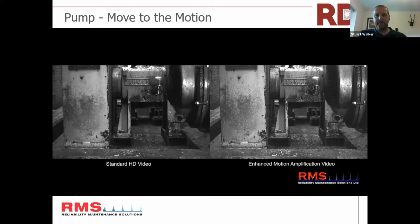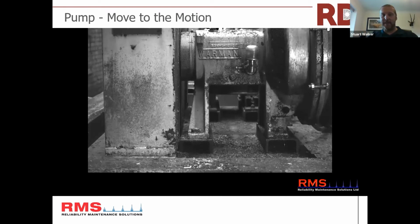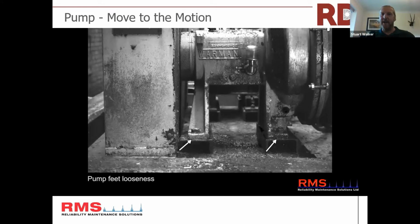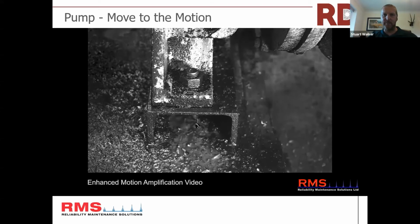You shot this one pretty early, right? I mean, this was one of the early shots that you guys did. Do you know what, Jeff? I think this was me and Keith's first one. We really lit it up, and we got in there. It was just a great example to start with. And yeah, you can see the base as well. It's just flexing. It needs totally new base and some extra supports to change the natural frequency of the pipework.